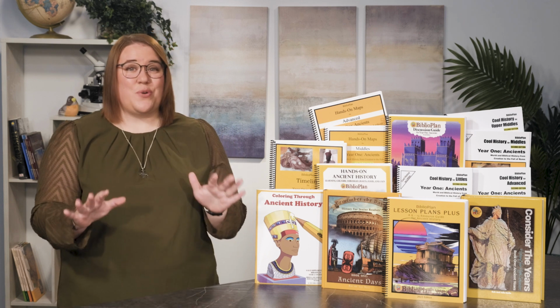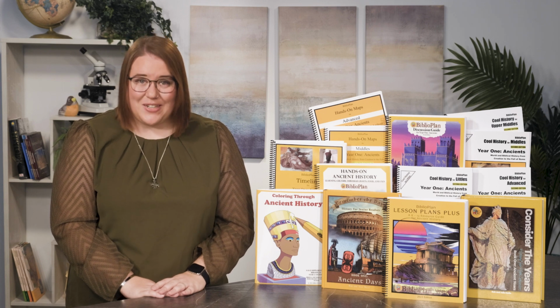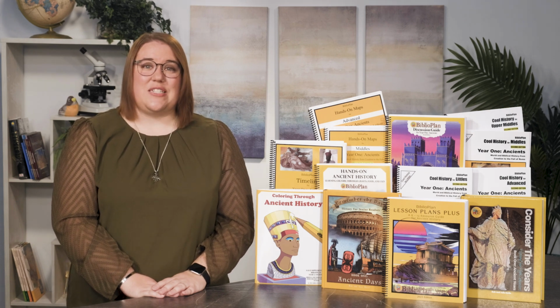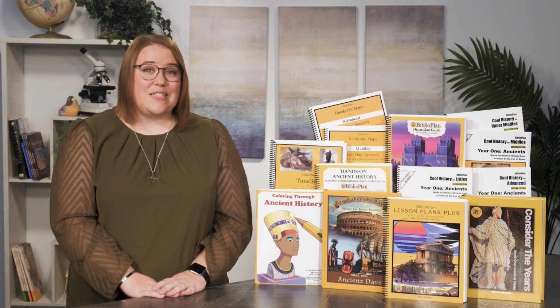High school students have the added benefit of additional credits earned through this program. This credit breakdown is found in the Lesson Plans Plus book and is different for each volume of the program. When looking at this program from an aerial view, it is easy to feel overwhelmed by the sheer quantity of components. However, knowing that this program is designed to be tailored to what your students need and what your family is capable of allows for a deeper understanding of how each component benefits and adds something to your history studies.